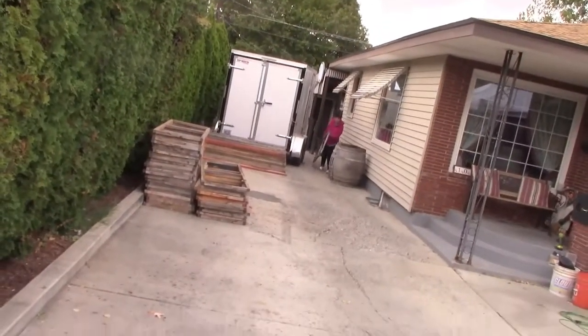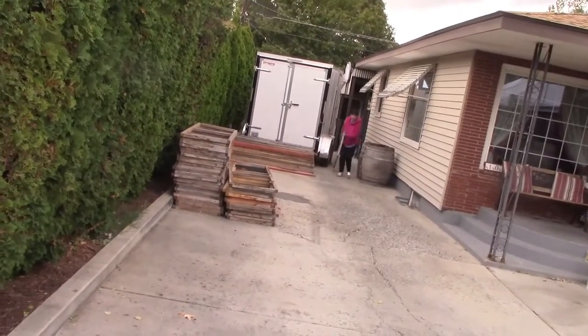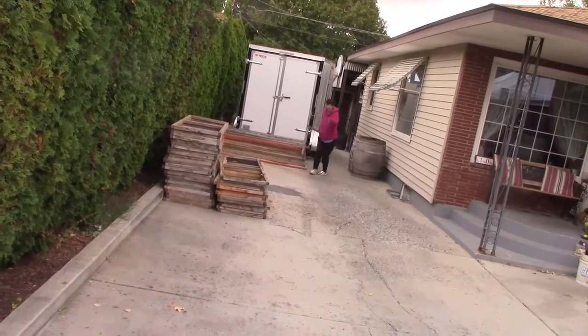But anyway, I have no idea what time it is, but I'm going to go in and get something to eat. I have not had breakfast yet, and it's going to be more like lunch. Oh, and Morgan is out here as well, carrying panels, bringing out the last of them.